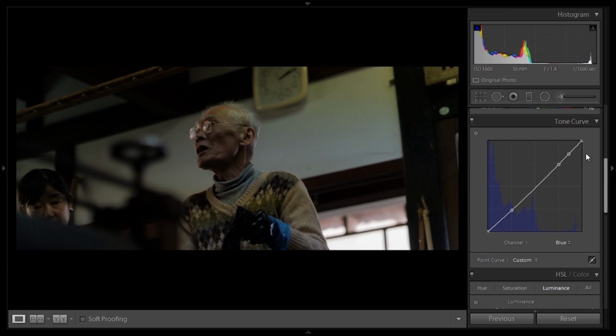Next up, split toning. And in split toning, we're just going to add a color to the highlights and a color to the shadows. So in this case, I'm going to go with a 35 in the hue for the highlights. And as we can see, it's a very orangey tone. So I'm just going to put it to an 8%. Meanwhile, the shadows, we want a dark bluish tone. So we're going to go with a 248 and add a 25 of saturation.